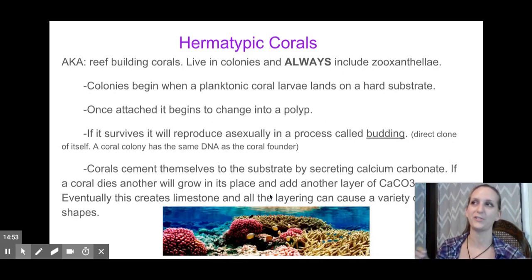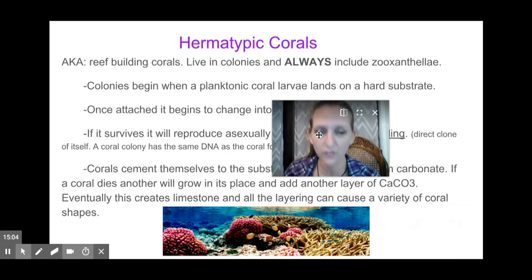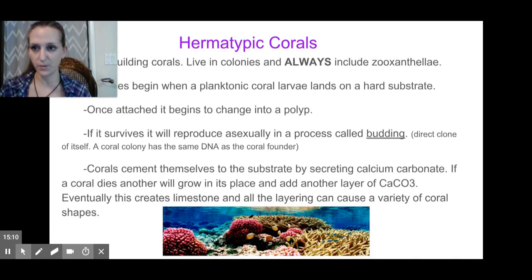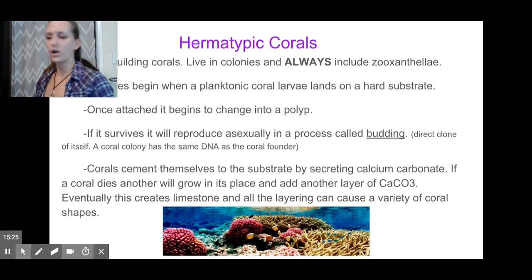When they land on a hard substrate, they can start to attach and grow into a polyp. If it survives, it can reproduce asexually in a process called budding. It's a direct copy of itself. The corals can cement themselves to the substrate, like your volcanic rock, and they make calcium carbonate, that really hard skeleton, and that's going to adhere them to the rock. If the corals die, no big deal. Another one can grow back on it.